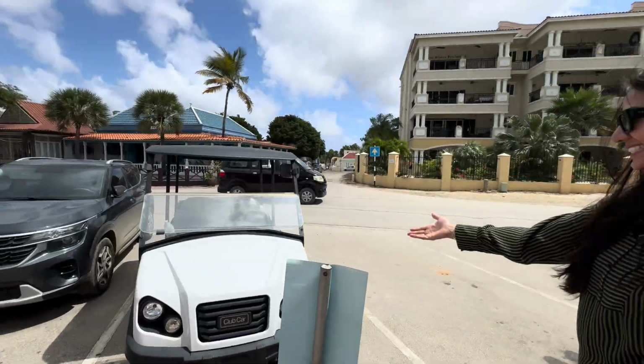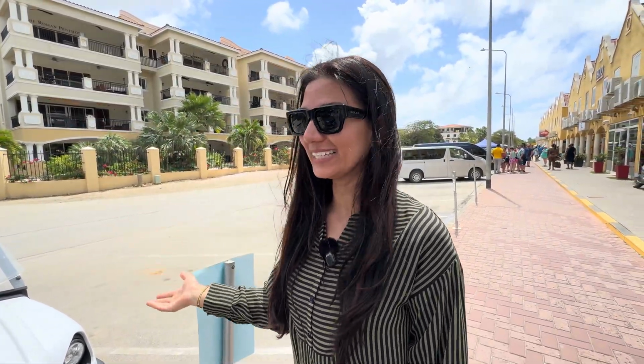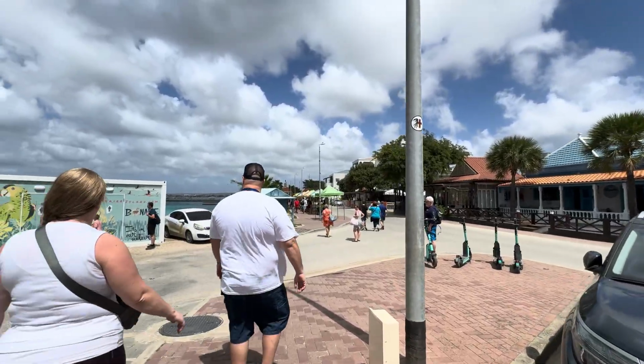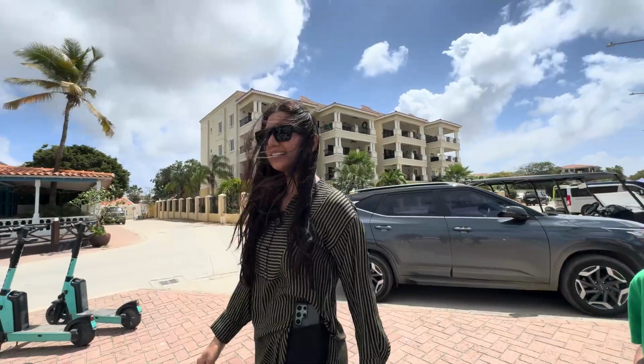I would love to rent something like that. It would be easy and convenient. We can cover more area in less time, but I don't know what the deal is here. Maybe we'll see a golf cart rental area here. Yeah, like we did in Catalina Island in Long Beach, LA.